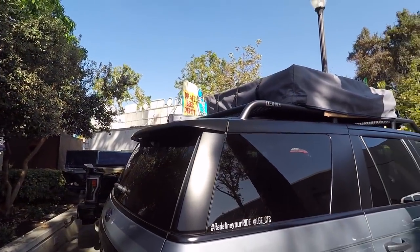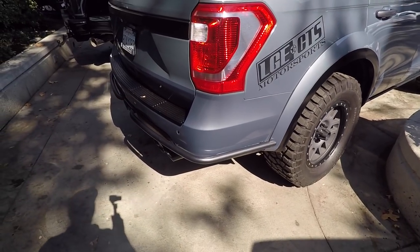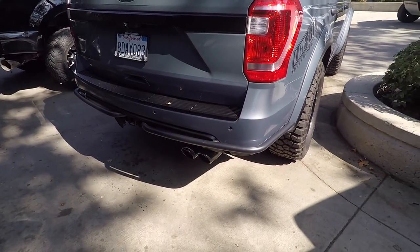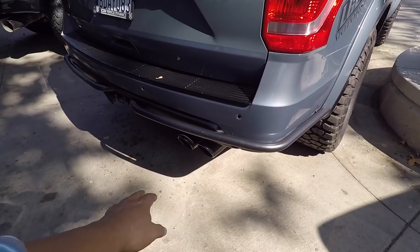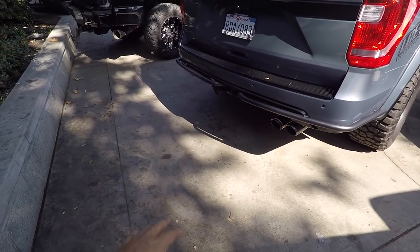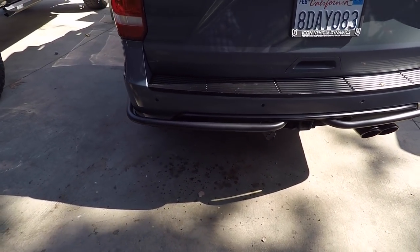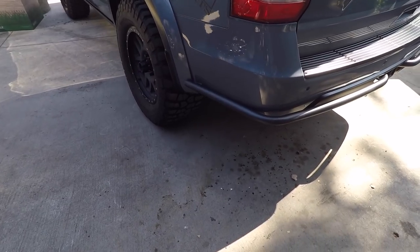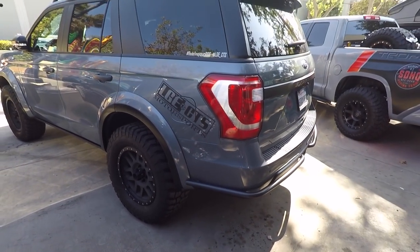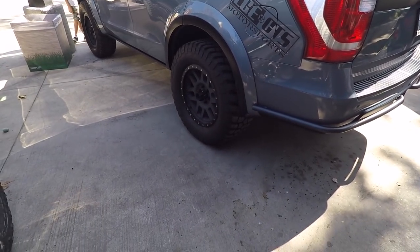LGE CTS Motorsports. That's nice. So this is like a protector kind of thing. You still keep your stock bumpers, but it's basically like kind of like rock sliders, I guess. That's cool. I hadn't seen that before. You keep your stock bumpers, but you can still get some rock protection.